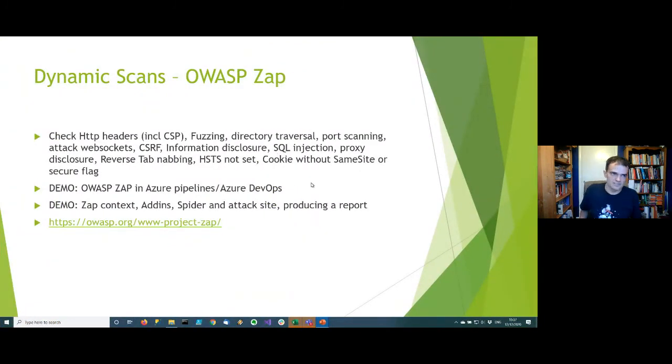One developer said to me once that he prefers to do it all in the IDE. I go, well, yeah, but you can't do a penetration test within the IDE. You need deployed code. And then the security is a function of the platform you're sitting on as well. So you're going to have to take my word for it. That's configured in Azure Pipelines and DevOps.